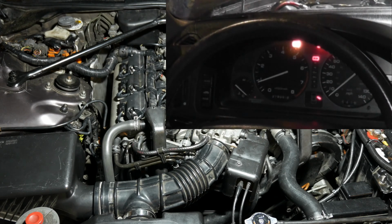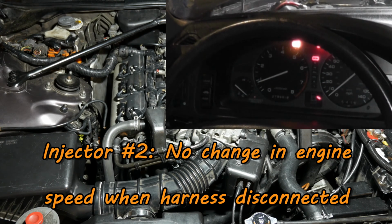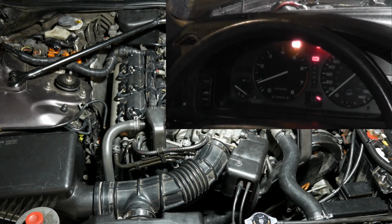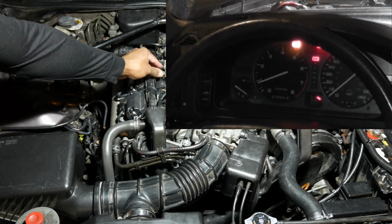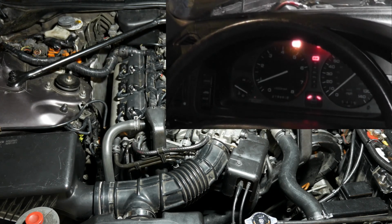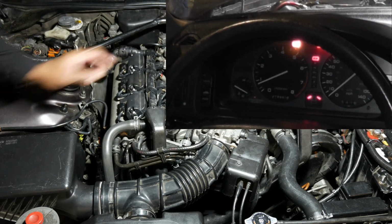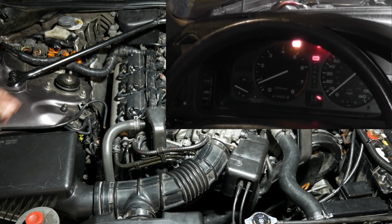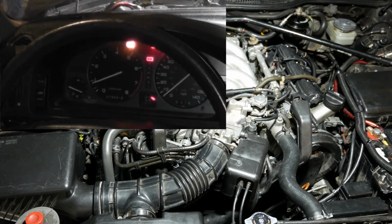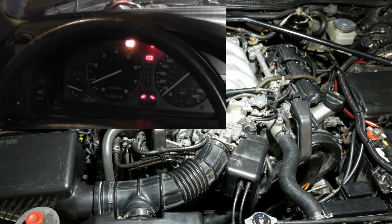Pulling injector number 2. Injector number 2 pulled. Plugging injector number 2 back in. Two plugged back in, pulling number 3. Plugging 3 back in. Pulling number 4. Plugging 4 back in.